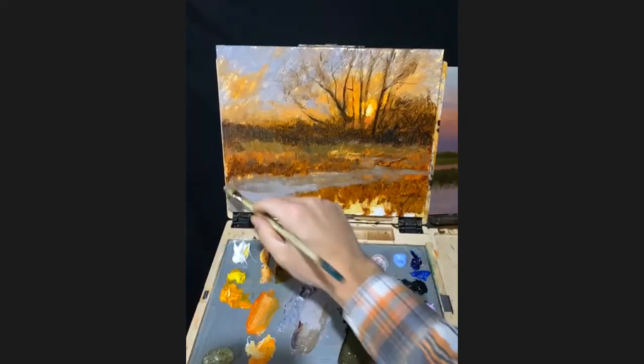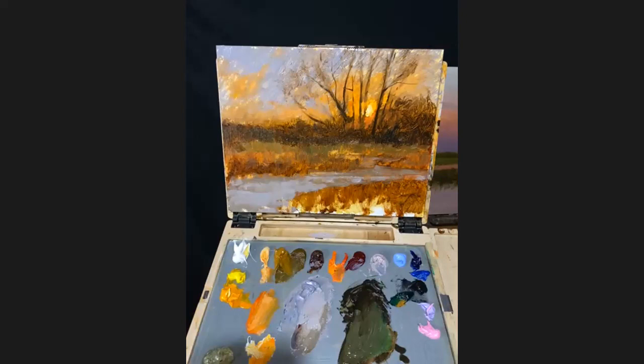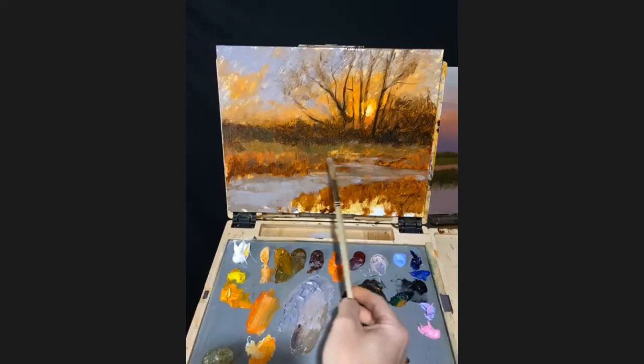Back to my Egbert brush, dab, dab, tap, whatever. You can drag the brush across. You can go up and down. Just having a nice variety in our brushwork is always nice. Come up here a little bit. I'll probably just leave that. That looks kind of cool.